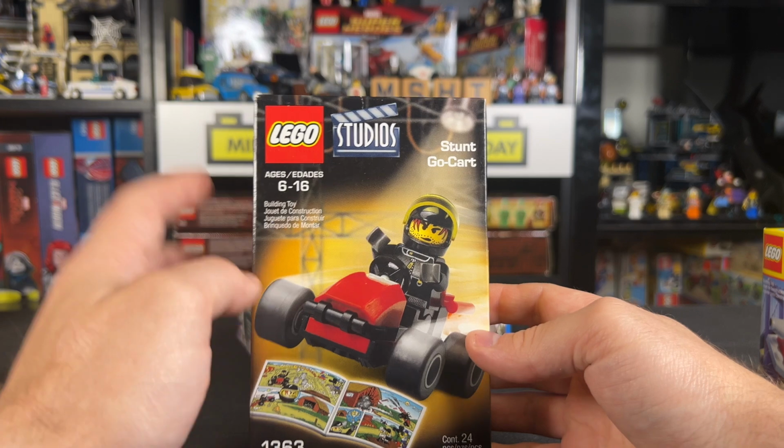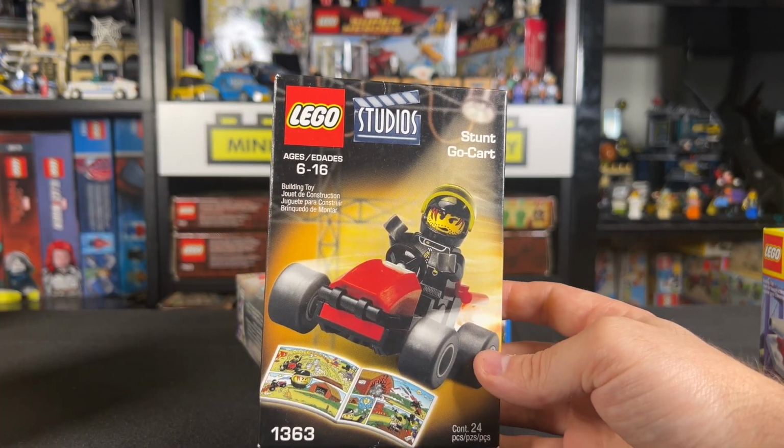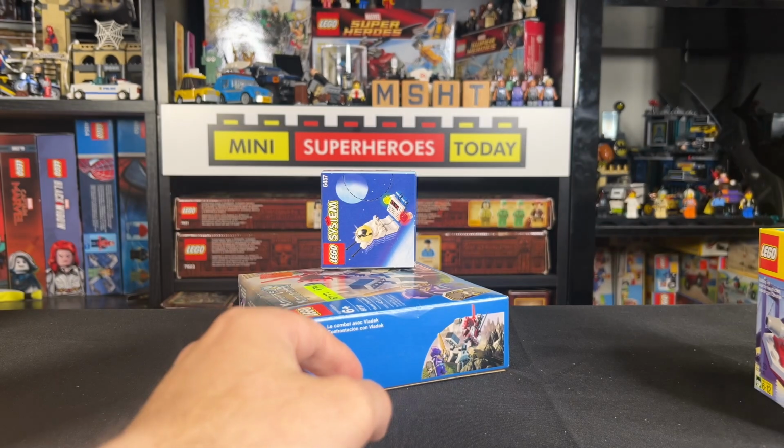Here, we've got a stunt go-kart from Studios. As you can see, 24 pieces, and it looks like there's a comic book in there as well. And of course, I had this as a kid. Very, very cool to have again, sealed in the package.